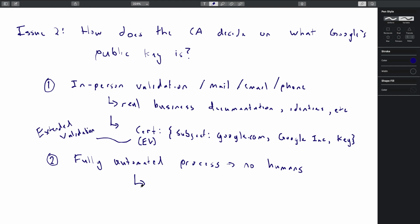Okay, so it turns out that if you have a bunch of computers and they're trying to decide whether Google is Google, you can't get a bunch of computers to decide that this is Google, the company, in Mountain View, California. Like, it's too much knowledge. Computers can't handle it. Maybe with machine learning or something like that, they could maybe do it. But there's no digital notion of what a company is and things like that, okay? So in the fully automated version, what we strive for is a little bit less. We strive to issue a certificate that just has the domain name. Okay, so it will say the subject is google.com. And this is the key.